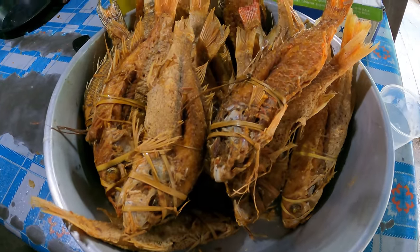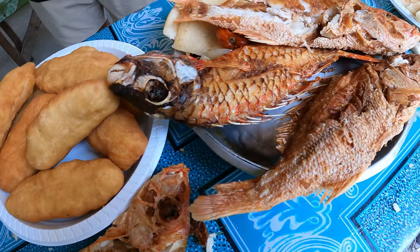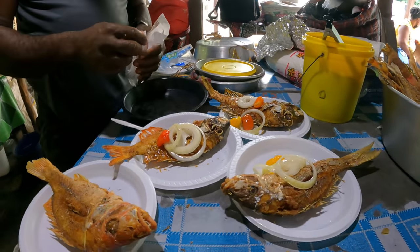Wagwan, everybody. Back with Drew, and we're there on the border about to eat some fried fish and some bammy with some festival. All of them Jamaican goodness from Chef Andy, right here on the side of the road.